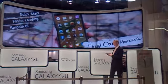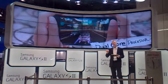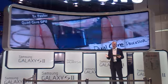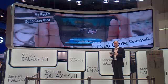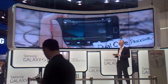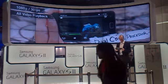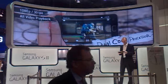The new powerful quad-core GPU is 5 times more powerful than the previous application processor. That means reaching speeds up to 3.2 gigapixels per second. What does it mean, ladies and gentlemen? Encoding and decoding 30 frames per second at 1080p, which also beats all dual chips today. MDNIe and ultra-low power mode are both specialized technologies only developed for the Galaxy S2.